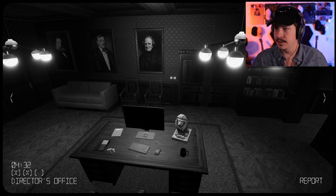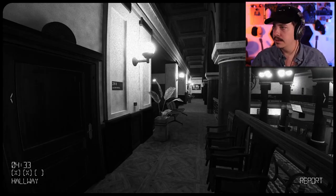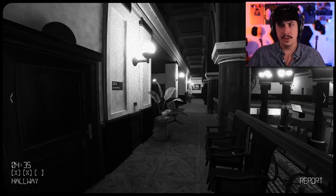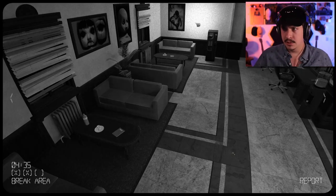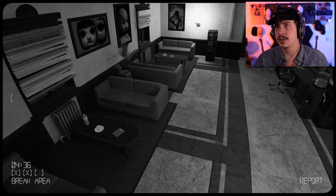1, 2, 3, 4, 5, 6, 7, 8. Yep, phone's on the left. Pictures look fine. 201 accounting. 2, 3, 4. Were there 3 chairs here? I thought there were only 2. I think there were only 2 in the hallway. Oh no, 3, 2. I think there were only 2 in the hallway.